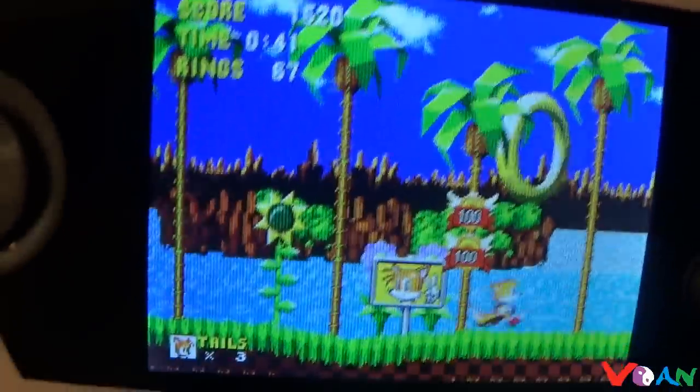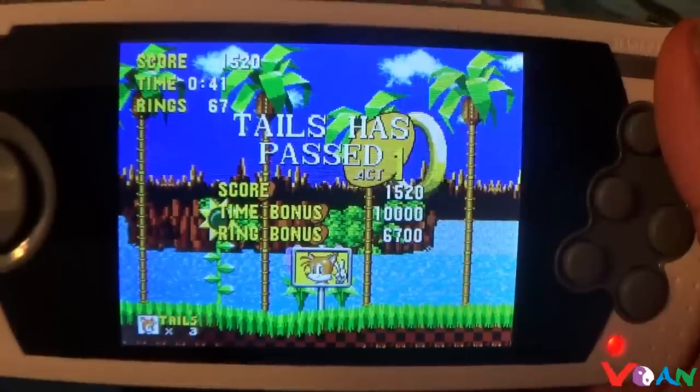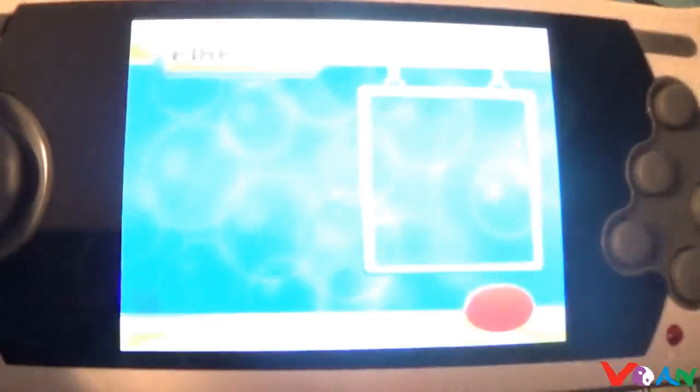Enjoyable to play as Tails. Hopefully they have a version of him in Sonic 2 too someday. That'd be great. Yeah, so there it is.